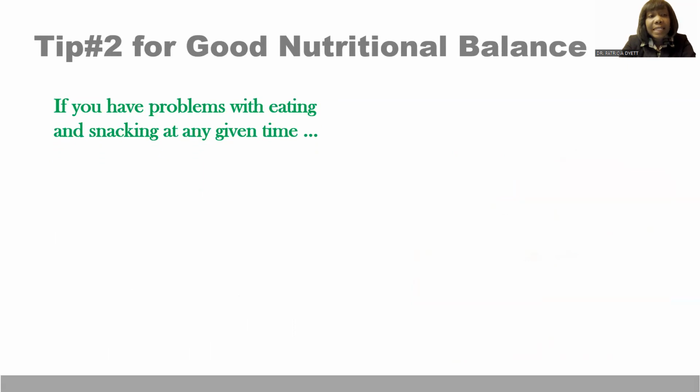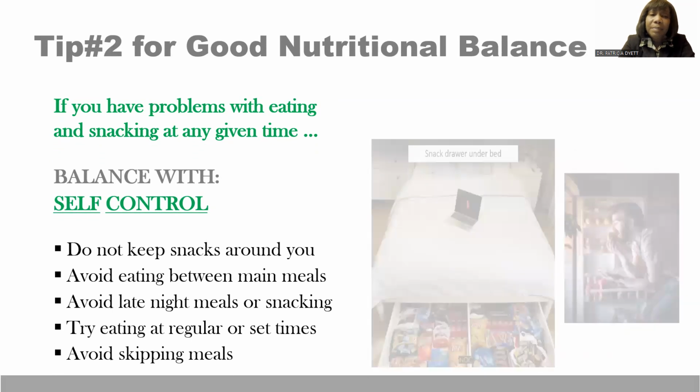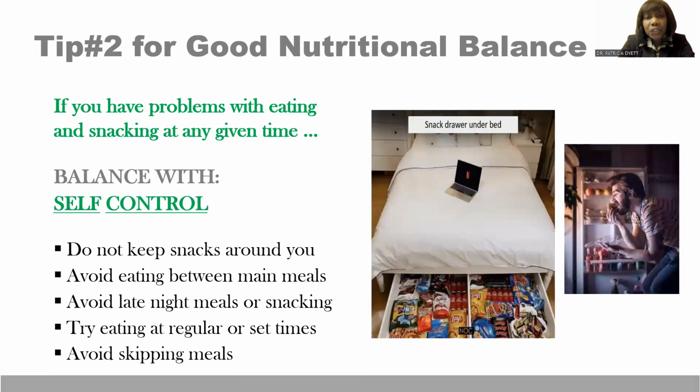If you have problems with eating and snacking at any given time, then tip number 2 is for you. Balance with self-control. Do not keep snacks around you. So you shouldn't have a snack drawer under your bed. Avoid eating between main meals. Avoid late night meals or snacking. Try eating at regular or set times. And this can help you avoid skipping meals. Because when you skip meals, sometimes when you get back to your time to eat, you tend to overeat.